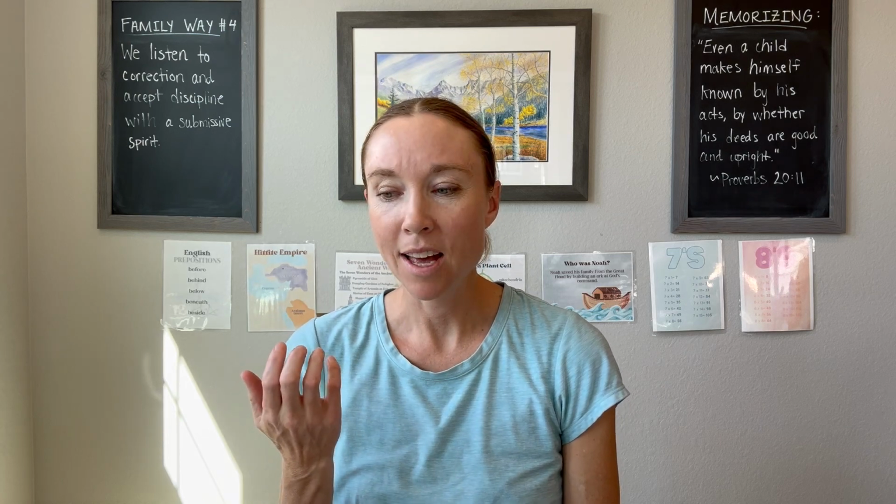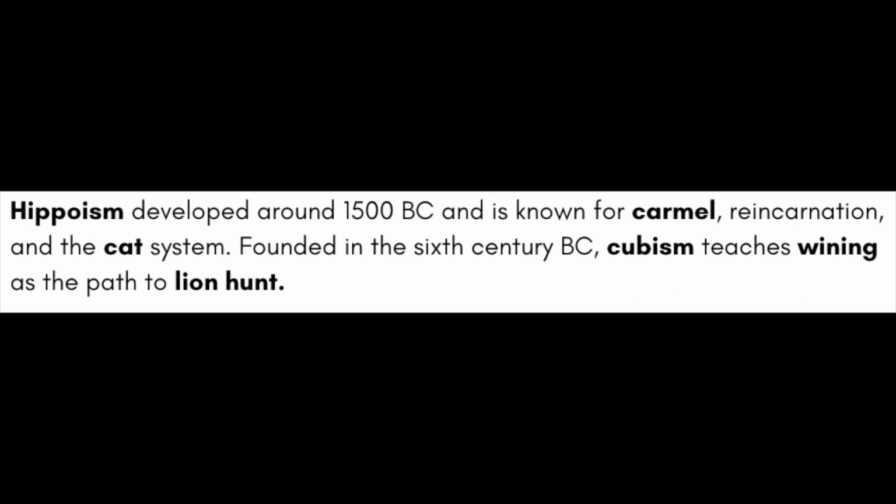So I'll tell you the words I substituted, but you could just do whatever or even think of them on the fly. So I did hippoism instead of Hinduism, caramel instead of karma, cat instead of caste, cubism instead of Buddhism, whining instead of self-denial, and lion hunt instead of enlightenment. So that is history this week.